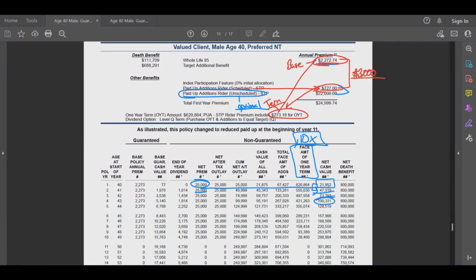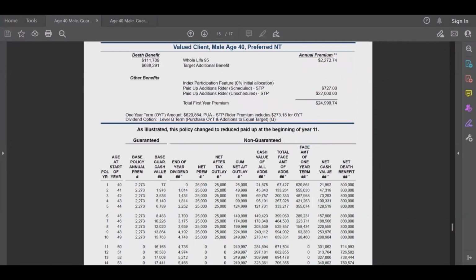By year 4, he's paid in how much? $100,000 total. Cash value, just over $100,000, which means year 4 is his break-even point. Then after the 10th year, in this particular example, he stops altogether. So this looks good for a $25K per year flat funding amount.